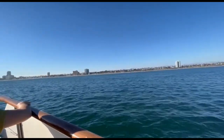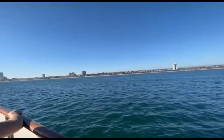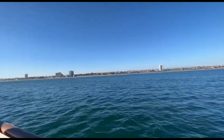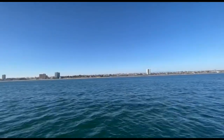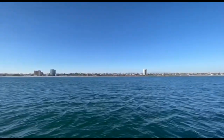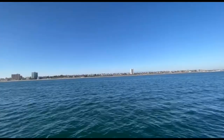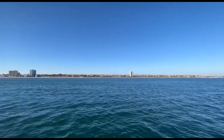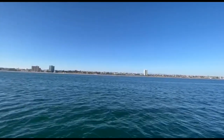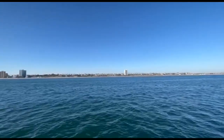Take a look to the right. See this long, wide stretch of beach? This is how Long Beach got its name. Back in the early 1900s, Long Beach was known as Wilmore City, after the developer, William Wilmore. In 1925, the city decided to change the name, so they changed the name to Long Beach, after the long, wide stretch of beach you see on the right.